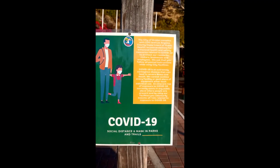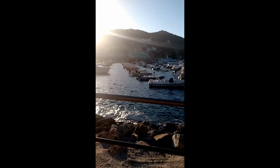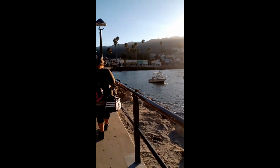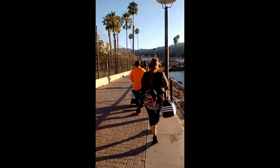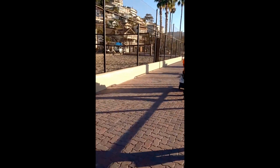So again, there's still more signs here. This is Veterans Park. This is Canade Park. Everything seems very much the same. The last time I came here was 2017, and this is 2020. And it's Sunday, August 9.